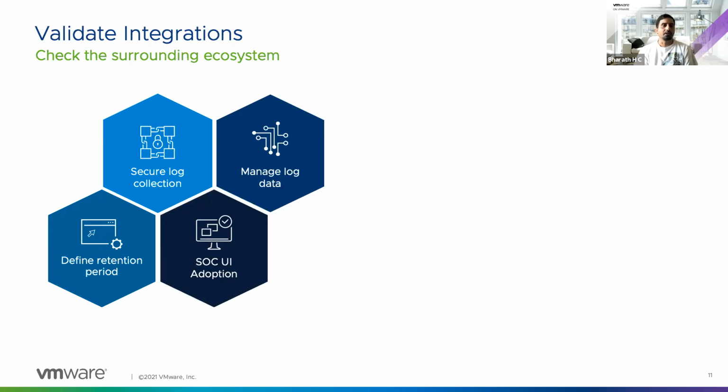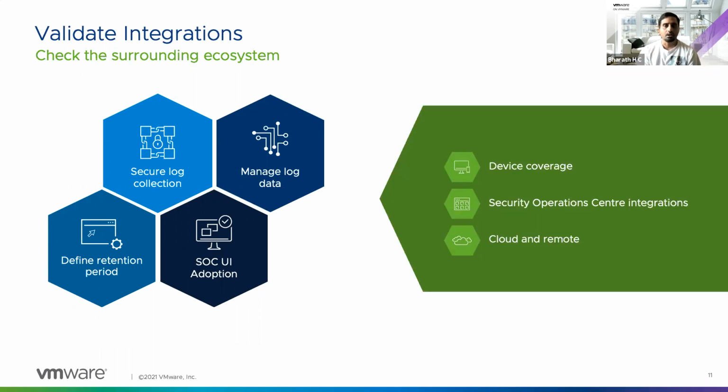And then the SOC UI adoption: whether the SOC team and the incident response team are very well versed with the user interface of the Carbon Black Cloud. So that also we need to check. And along with this, we need to check whether all the devices we wanted to cover are covered and reporting in properly or not. And we need to validate the integrations of various security operations tools. It can be SIEM, or SOAR tool, or any of the other third-party threat intelligence. So we need to ensure those integrations as well. And also we need to ensure whether the cloud-based and the remote systems are reporting in as expected.